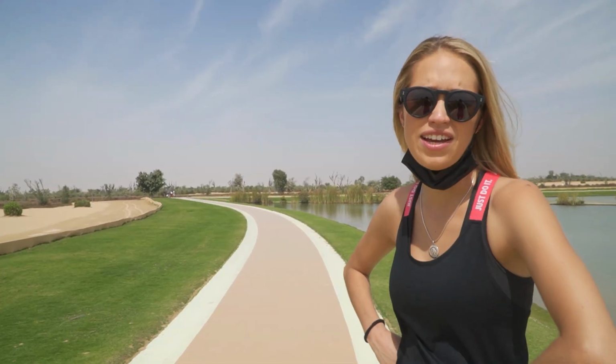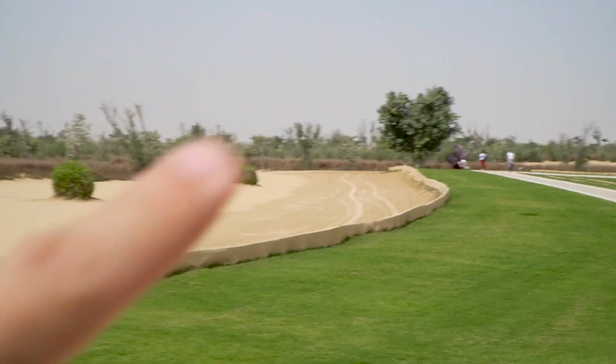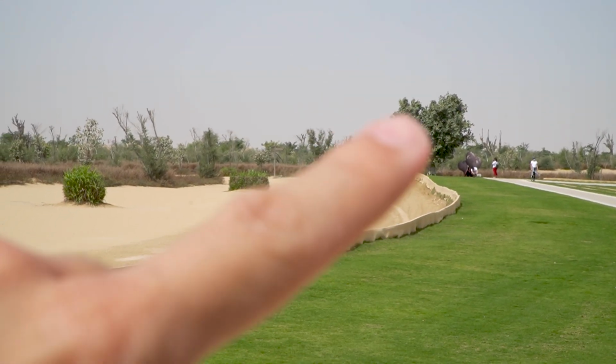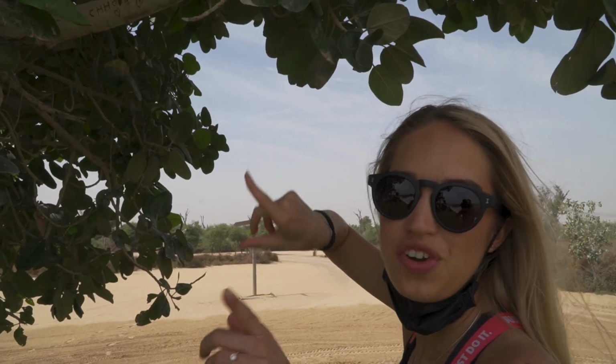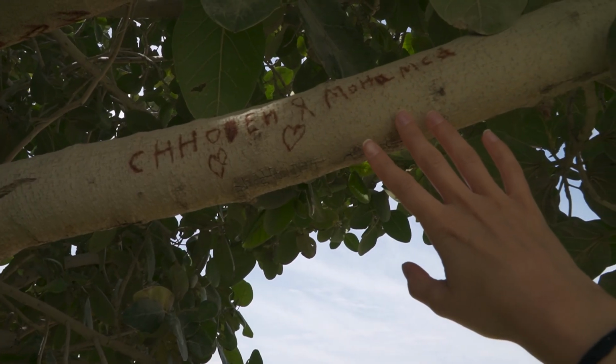Is it only me, or is this bush actually cut into the shape of a heart? It looks like it. There's the little heart shape. I think Leanne is right. That is definitely a heart-shaped bush. On a closer look at this tree that I said looked like a heart, people have even carved their names in this tree.